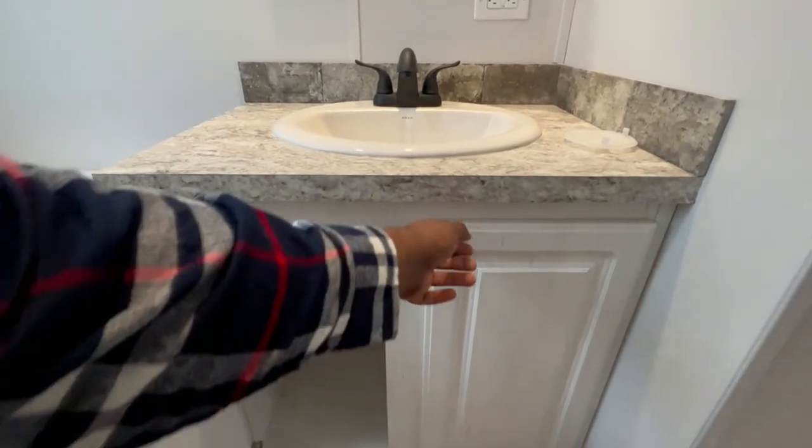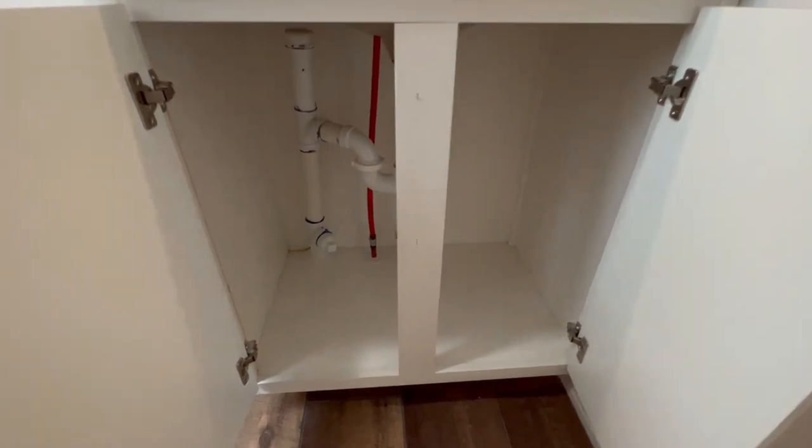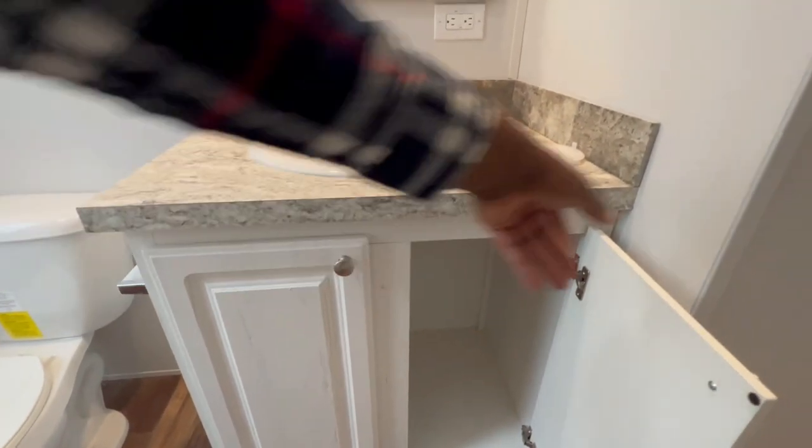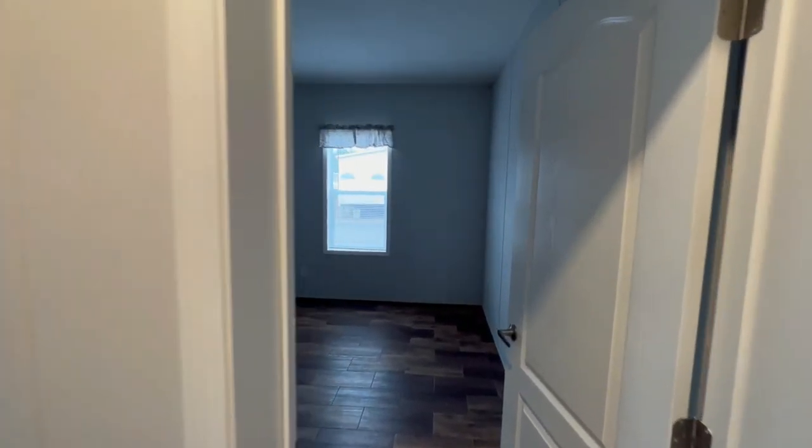And of course, you have the same cabinet space. You have the same color cabinet as you would have in the kitchen. So very nice guest bathroom. All right, so let's go over here and check out the first bedroom.